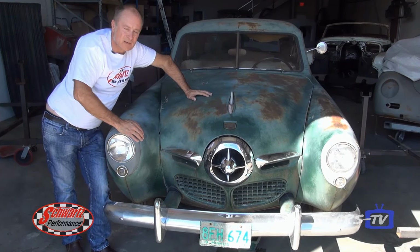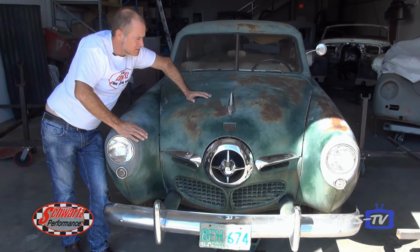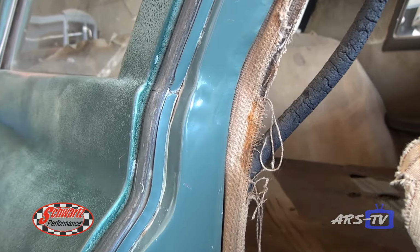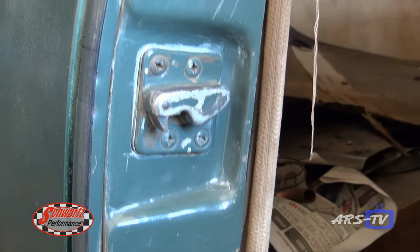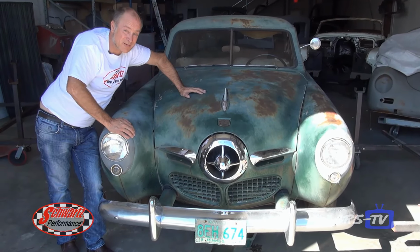There's a few things we're going to need to get chrome plated, and I can't wait to get started on this. It's kind of a dark grayish green color originally. I'll show you that in the door jambs where it's not faded in a moment. And we're going to go with a similar color, but it'll be a metallic with base coat clear, and of course we use PPG products.